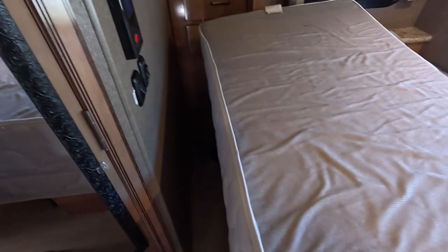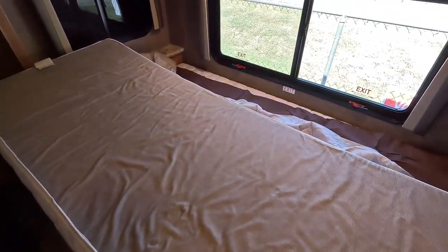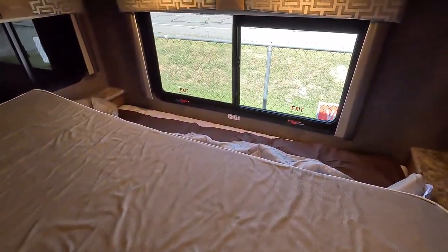Fold your mattress over. It's got a fold in the mattress, real easy to fold over and do one-handed. And bring your room in the same way, all the way in, and you're good to go.